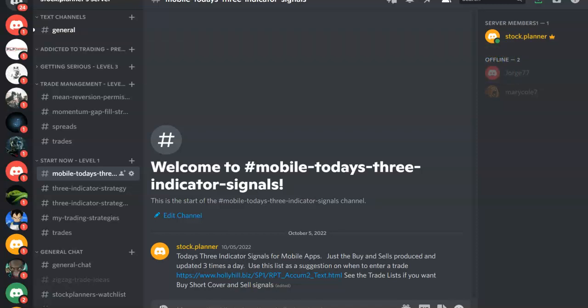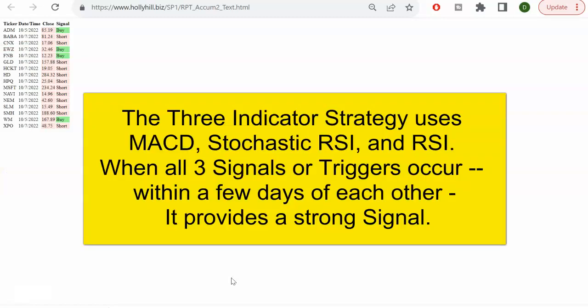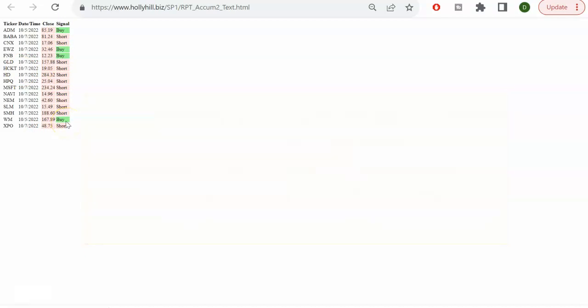Now, how I found this trade is I have a Discord chat, and I use a 3-indicator strategy, which is the MACD, the RSI, and the stochastics. A lot of people use those indicators. Anyway, I have a mobile-friendly app that shows the different signals for the day. And I want to look at something cheap, CNX, which I think is an oil supply company. It says it goes short, and we're going to take a further look at that. This is mobile friendly. It's updated 3 or 4 times a day. You can look at it throughout the day.